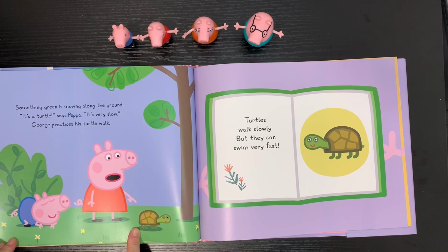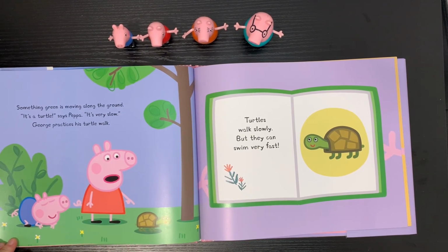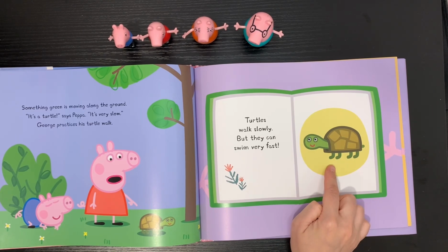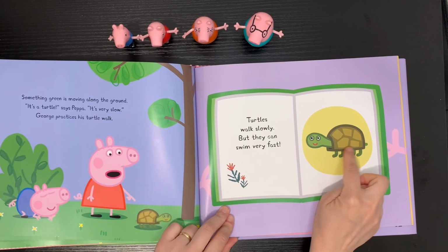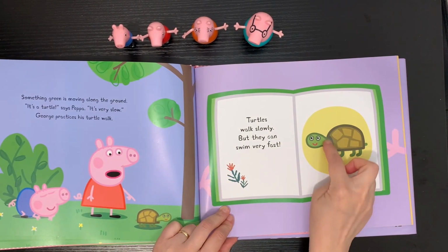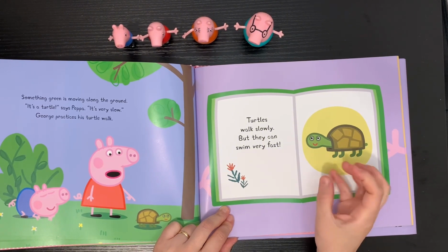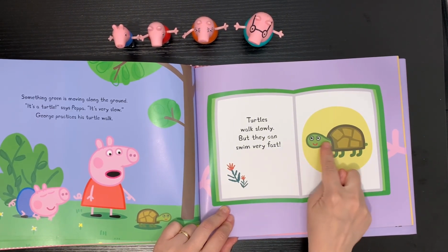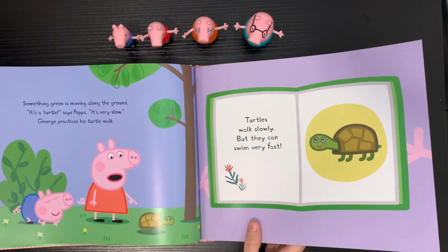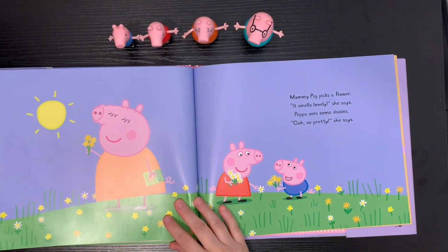Something green is moving along the ground. It's a turtle, says Peppa. It's very slow. George practices his turtle walk. Turtles walk slowly, but they can swim very fast. And they have a shell on their back, and this shell protects them when they feel they are in danger. So they put their head and their legs inside the shell and they keep themselves safe.